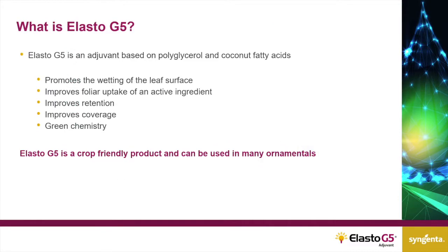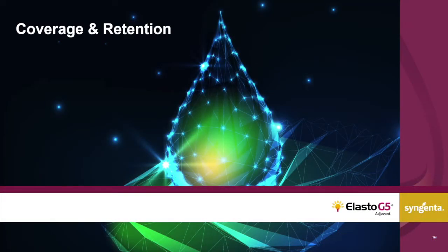So what is Elasto G5? This is our new adjuvant. This is the product we're here to talk about. Elasto G5 is an adjuvant based on polyglycerol and coconut fatty acids. It promotes the wetting of the leaf surface, it improves foliar uptake of an active ingredient, it helps improve retention, it helps improve coverage, and it is green chemistry. It is a crop-friendly product and can be used in many ornamental situations.